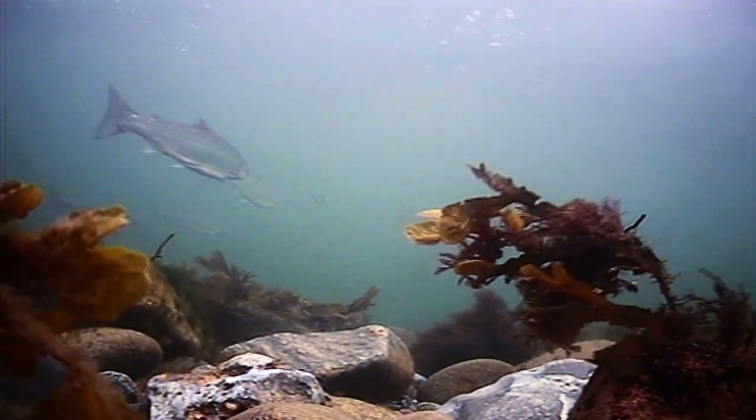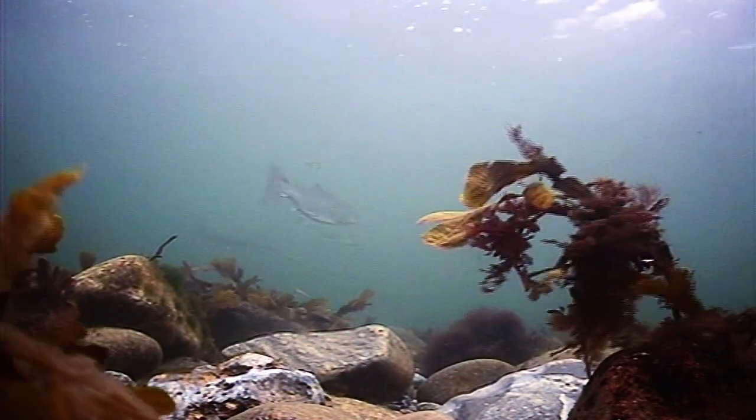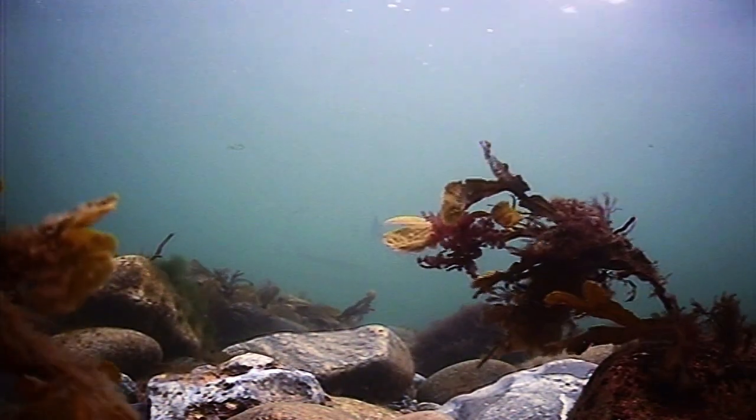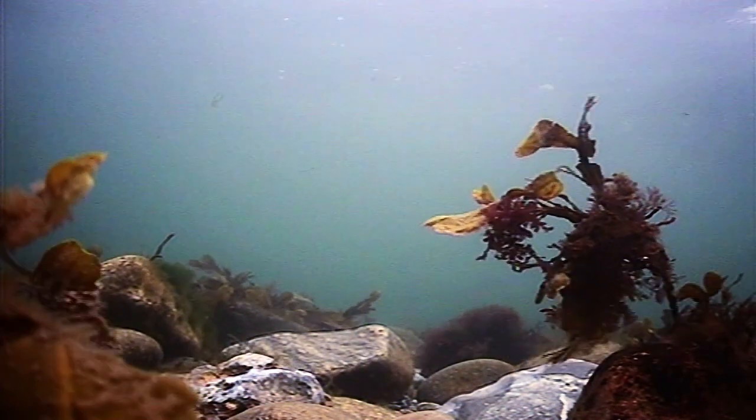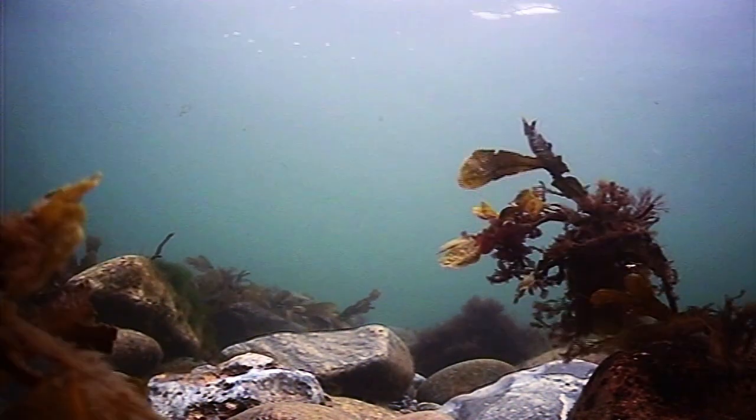We weren't aware of the sea trout during the fishing. Our film was not checked until some days later. So Thomas is not acting on what the cameras are showing and cannot see the fish, even though they're quite close.